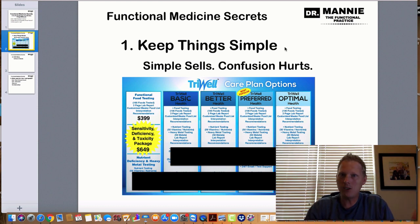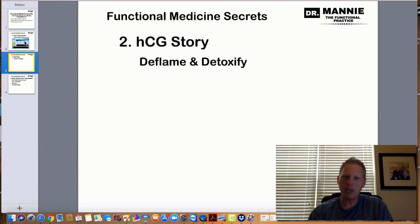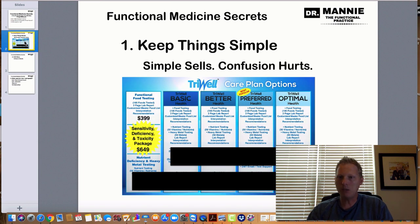Does it work 90% of the time? It works at a very high success rate, because if you could deflame and detoxify patients at the cell level, you're going to get sick people well. And so we've developed a system where it's just clean, it's easy for patients to understand.